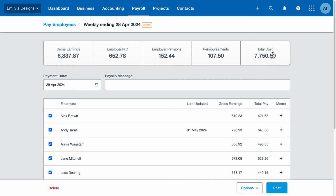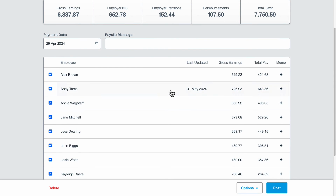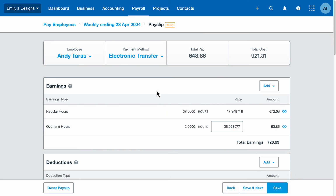And at the top here we have all of those aggregate totals for all the individual payslips that are included within this pay run. Now we can see those employees here, and actually what we're going to want to do is review the data within. So let's open up my very own payslip first of all.